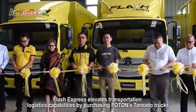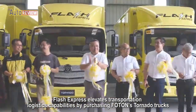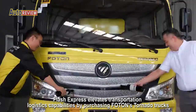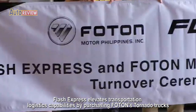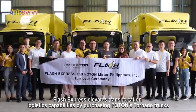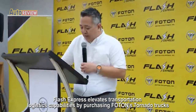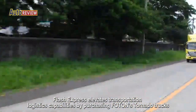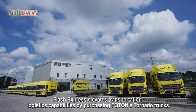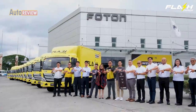At a turnover ceremony at the Photon Motors compound at Clark Free Zone in Pampanga, Flash Express representative Liu Deng Ke acknowledged Photon not only as their transport supplier but their partner in bringing their mission to provide the best logistics service to their customers. Photon Motor Philippines General Manager Levi Santos acknowledged the commitment of Flash Express in providing quality logistics services by elevating its transportation capabilities through the additional number of Photon Tornado vehicles.